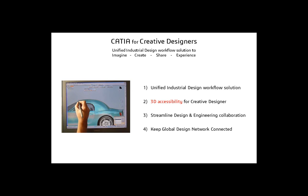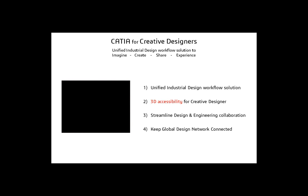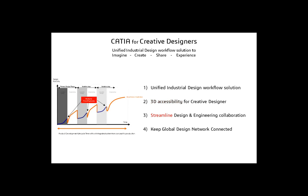So we try with this solution, CATIA for Creative Designer, to really give back 3D accessible to creative designers, to be able to express the creativity by sketching for sure, but also to express the creativity by sculpting and doing virtual sculpting. And finally, helping designers to accelerate the process, but also to be creative like a painter, but also as a sculptor. The third goal of the solution, as I said, is also to streamline the process and to streamline the collaboration between interdependent organizations.